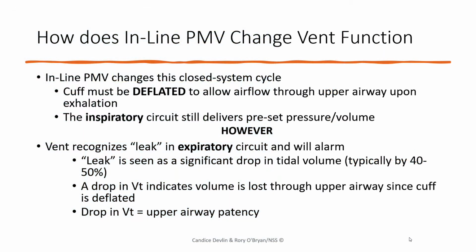But how does an inline passy-muir valve or inline speaking valve change the vent function? It changes this closed system, which is why the vent does not like it, and it'll alarm and make lots of noise and let you know that it doesn't like that, which is why we need respiratory therapy there, of course, and we need to do some compensation. So the cuff must be deflated when a PMV is in place, and like Rory said, that is whether you are on trach collar trial or on the ventilator.